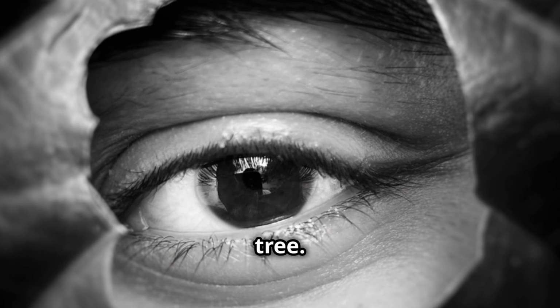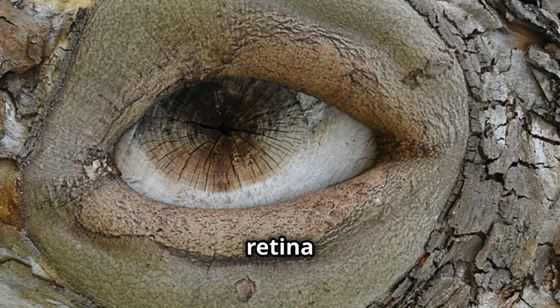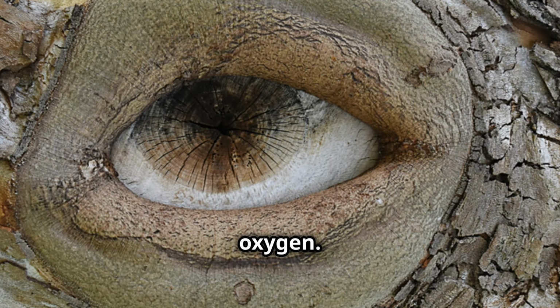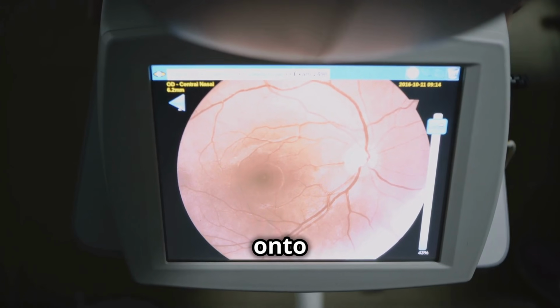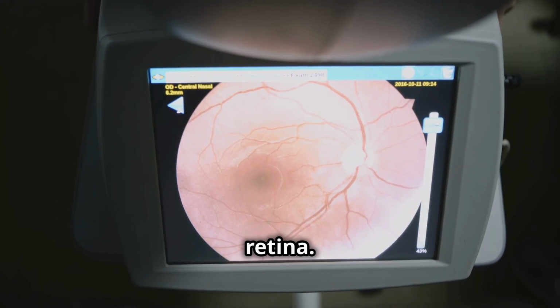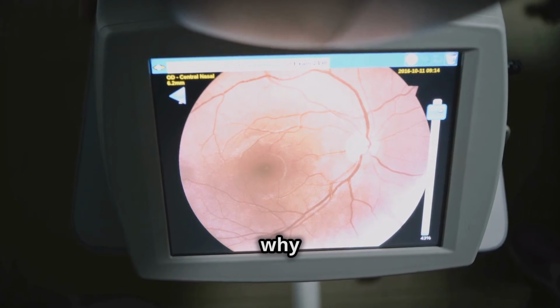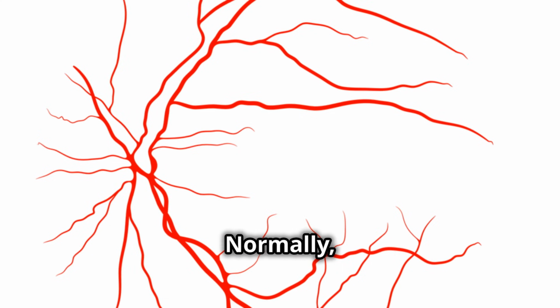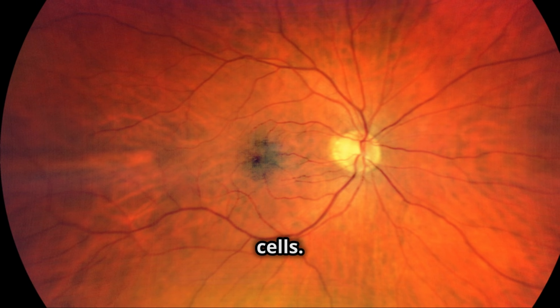That's the Purkinje tree. These shadows are the silhouettes of the blood vessels that supply your retina with essential nutrients and oxygen. It's essentially the shadow of your retinal blood vessels, projected onto the less light-sensitive part of your retina. This part of the retina is not as adept at processing light, which is why the shadows become visible. Normally, we don't see our retinal blood vessels because they lie in front of the light-sensitive cells.